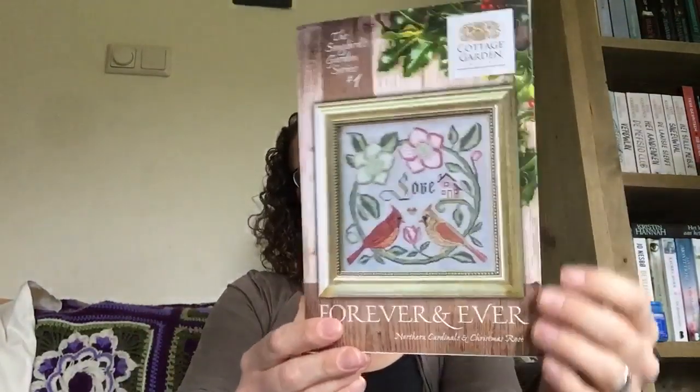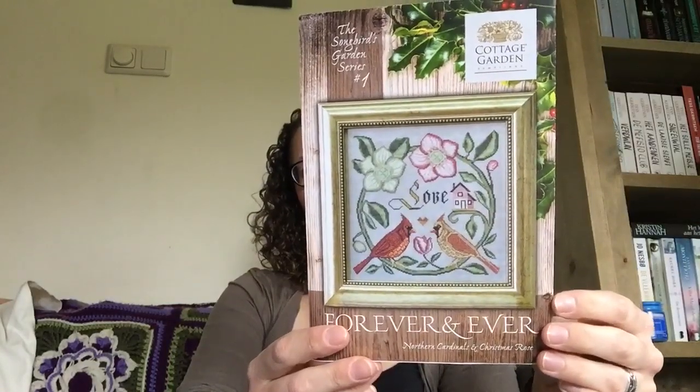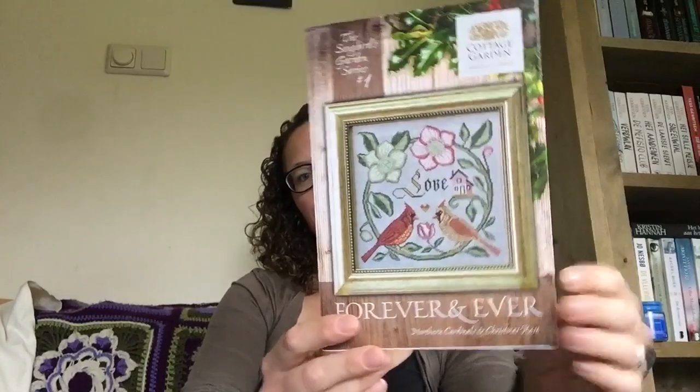Then, oh, where's my notes? After that, Forever and Ever, just another one or two evenings, I think. So not a lot. Forever and Ever is from the Songbird's Garden series from Cottage Garden Samplings. It's the first one. I love this. Look at those birds. I'm nowhere near the birds yet. I'm not telling you anything about the fabrics, but I think this is 32 count linen as well.